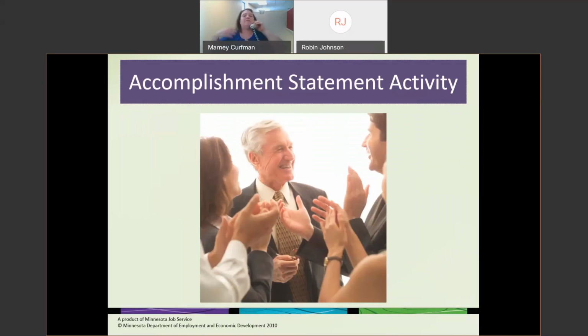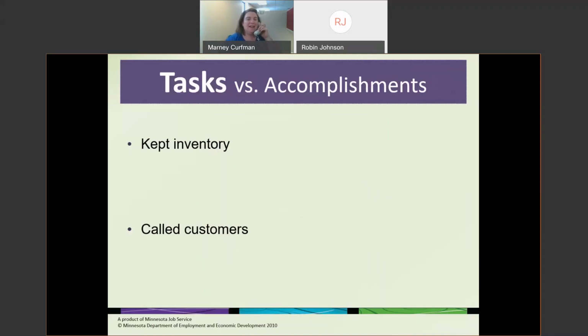Now, for this next slide, please open a blank word processing document or grab a sheet of paper and a writing utensil. On the next slide, there will be 2 tasks listed for you. I want you to please prepare to rewrite, reword, and revise them into an accomplishment statement. And then I'd like you to share them in the chat box with us. As you work and you submit these into the chat, I want to review some accomplishment statement basics.